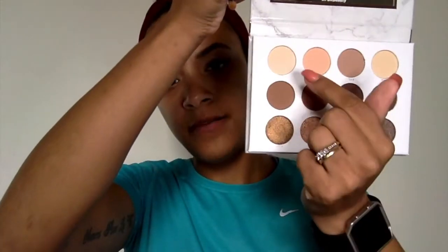No, for real. So first I'm going to go in with my Precision Smudge number 4 brush from Sephora, Private Party, right here. And I'm going to use that to just highlight my brow bone.